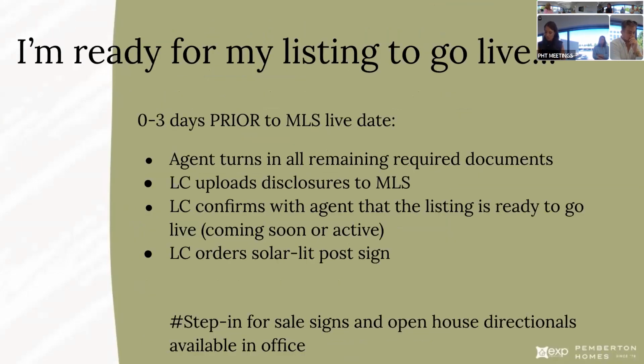Awesome. So once those things happen, you've submitted your documents, you've got your photos back, and you feel ready for your listing to go live, anywhere from 0 to 3 days prior, it's awesome if you can turn in all of the remaining required documents. I'll upload all the disclosures to the MLS. I will always confirm with you before I make anything live on the MLS that you're ready to go and that I have everything that I need. And then I will order the post sign for you.